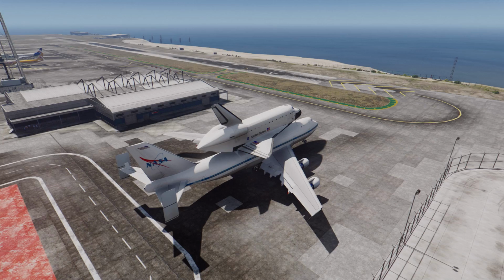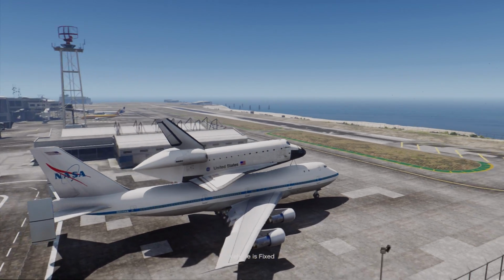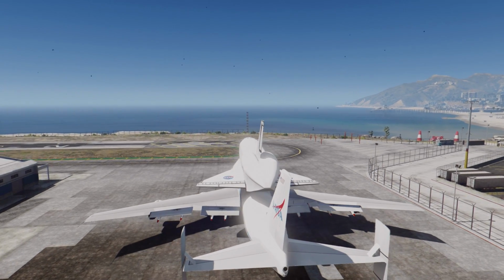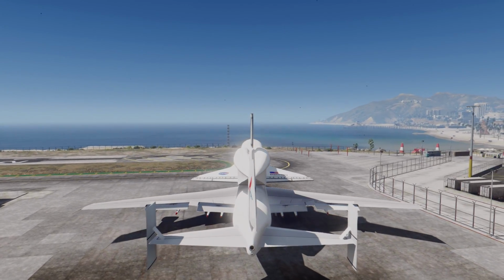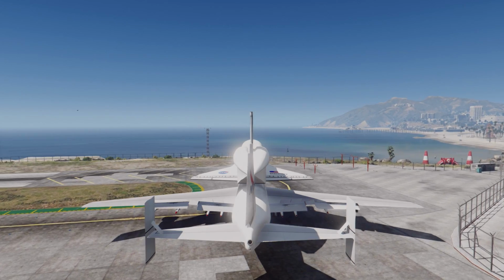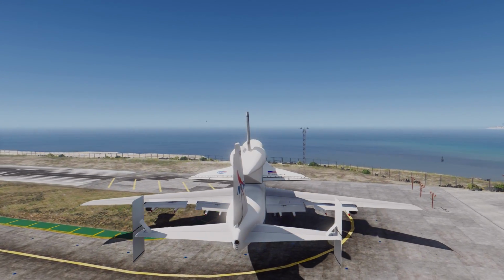But anyway, let's just start the engines here and let's go. About the mod itself, there's not much to say if you saw the last video, because like I said, this is basically the same model. It just has this space shuttle mounted on top. Feature-wise, nothing has changed at all.